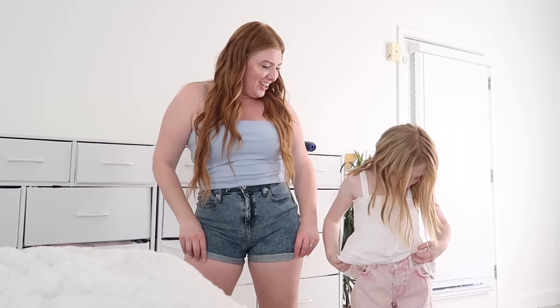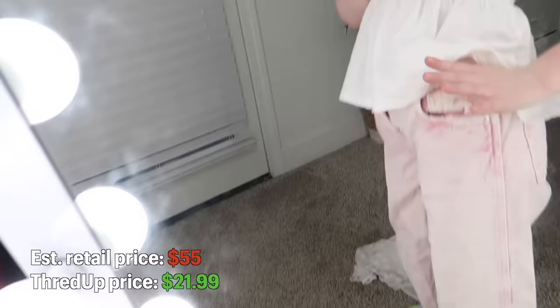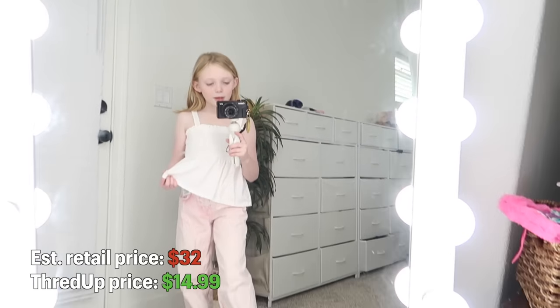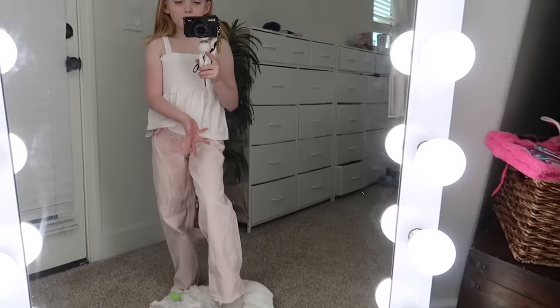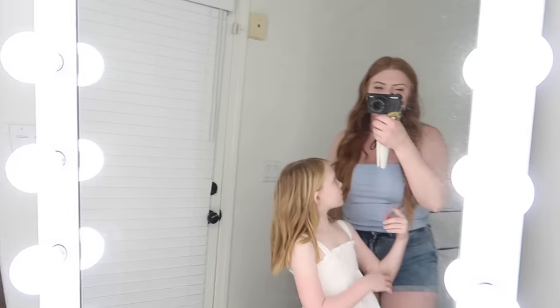3, 2, 1. Oh my gosh, you look so cute. These shorts, I got these for $9.99. What about you? What are you wearing, miss? I'm wearing these jeans. They're Zara jeans. They're pink. They have pockets. And then for the top, the shirt is Gap Kids. It's so cute. And then the pants are really cute too. They're pink. I love it. You are literally a whole vibe.